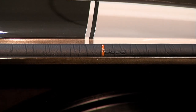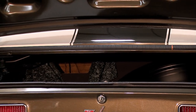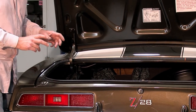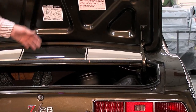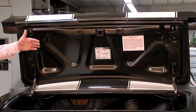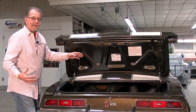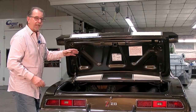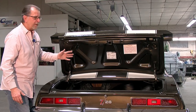See the trunk weather stripping. GM original, very expensive. Nobody reproduces it so that it looks like the GM. Got the orange inspection paint mark on it. When I painted the inside of the trunk and the door jambs, I put flattener in the clear. You can see the trunk lid's not real shiny, because lacquer back in the day was not real shiny until you rubbed it. So we tried to duplicate that, and it came out very well.